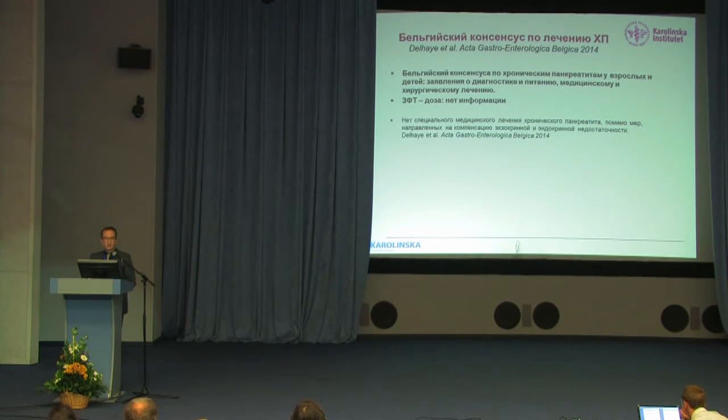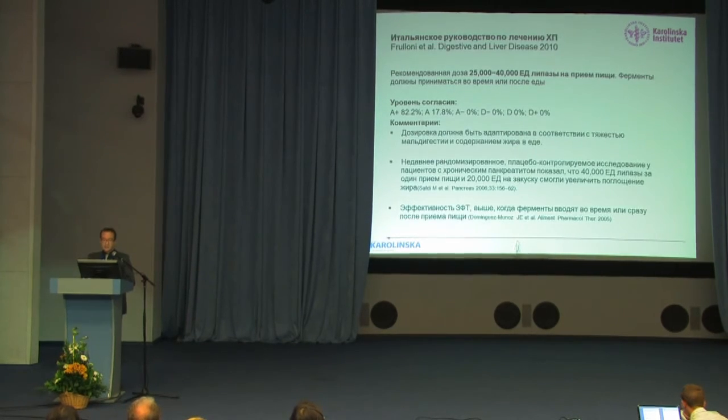But now let's look at what the other guidelines in Europe recommend regarding the dose. The Belgian consensus recommendations published in 2014 don't specify any dose. They only say we have to treat the patients with enzymes. The Italians recommend 25,000 to 40,000 units for every meal. And it's interesting, they say dosage should be tailored according to the severity of maldigestion and the fat content of the meal. Tailored. And this is actually what our patients do.